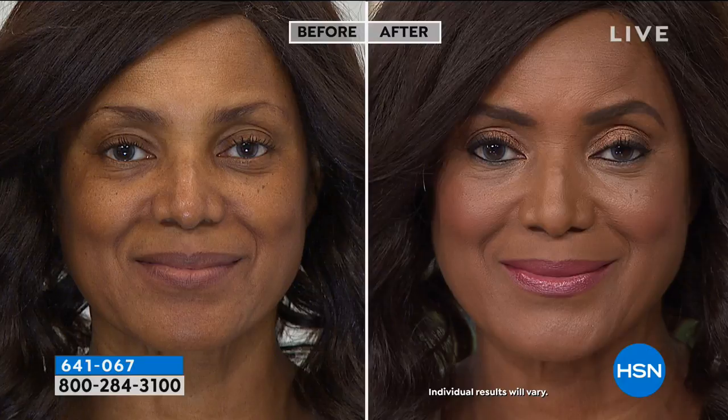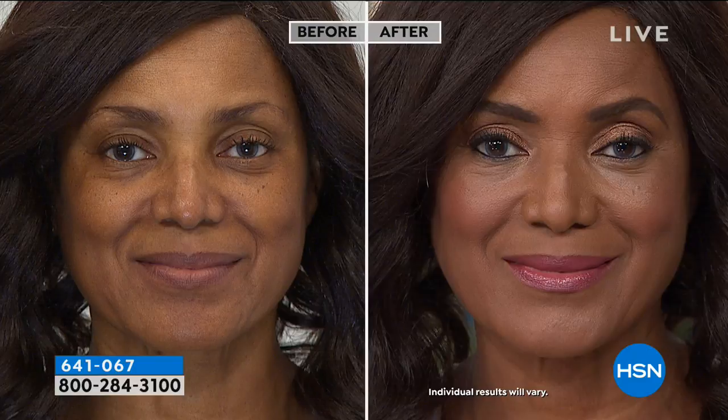Because Lorac, at the counter, is a celebrity favorite. It is a professional makeup artist favorite. Absolutely. It is true professional grade.